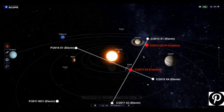And this one here, I told you about this one. This one is 2015 X4 Elenin, C 2015 X4 Elenin. This is between the orbit of Mars and Jupiter. So the distances of these orbits are different. For example, this one is now 5 point something astronomical units.